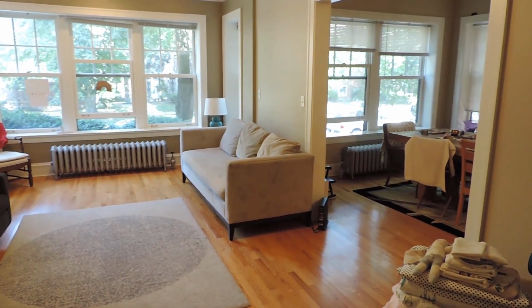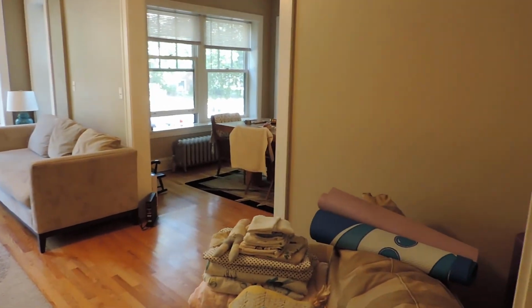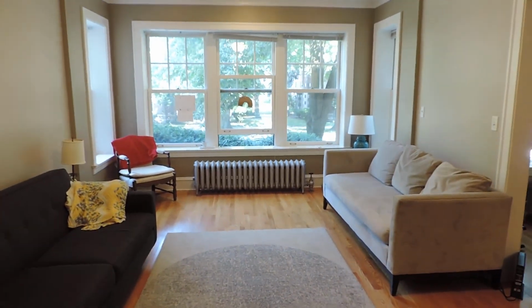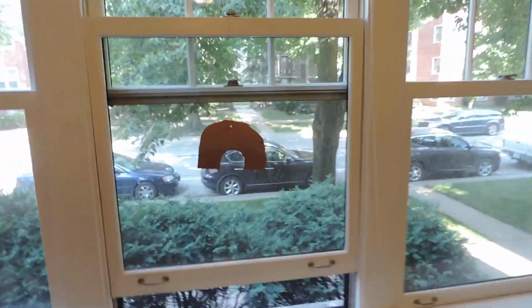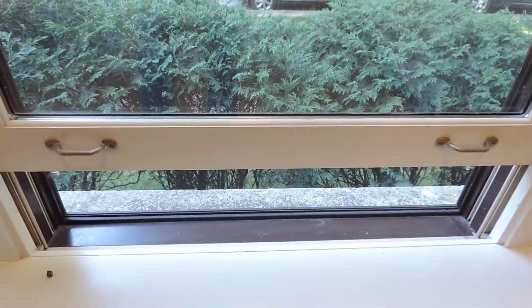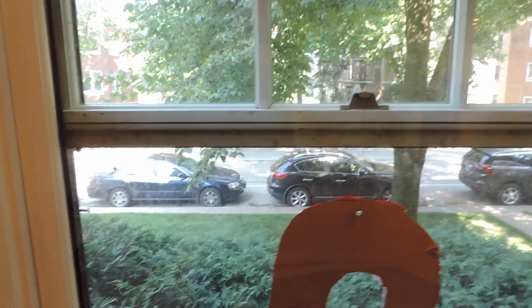If I pan a little to the right, you see the dining room. And a little bit further, you see the full length of the living room. Now, what I'm going to do is just walk straight back into the living room so you can see. You're looking out on Sheridan Road. These are brand new windows. This window is open, so you can hear a little tiny smidge of noise. When they're closed, you wouldn't hear anything.